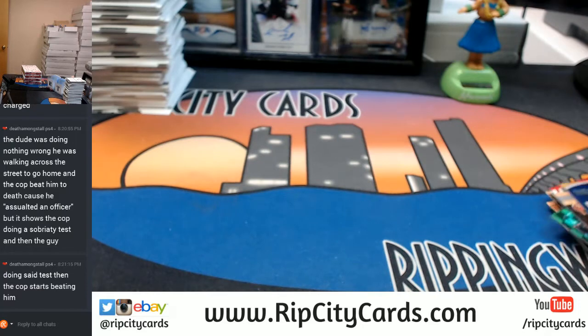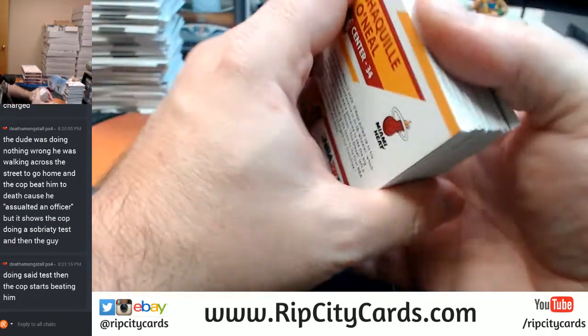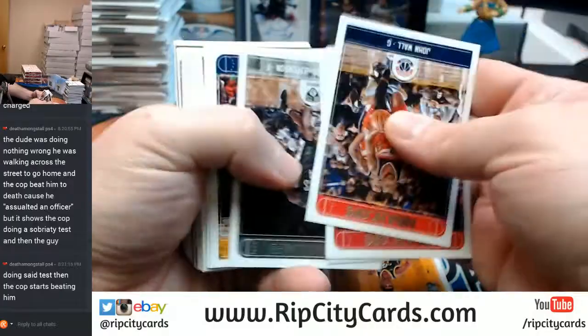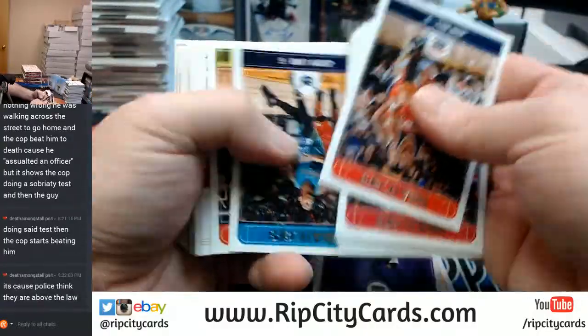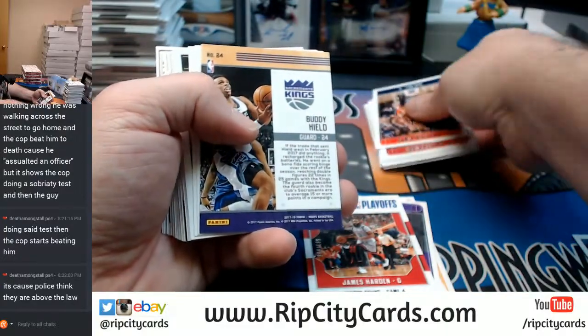We got to come together in unity. I mean, if everybody would break more, I think there would be less violence. You know, collecting cards is a hobby that is both good for body and soul.